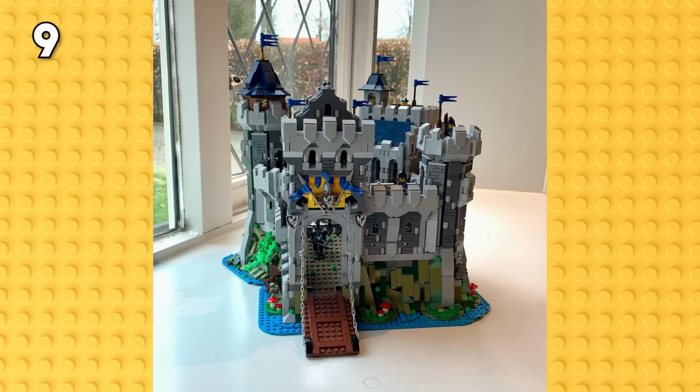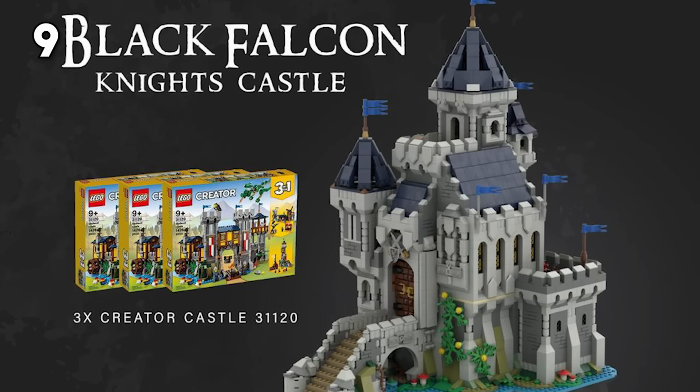Next up at number 9, we have the 4x3-in-1 castle by Madewithbrix. Now, if you're a castle fan, I'm sure you're already familiar with Madewithbrix's other MOCs. They made this insanely detailed 3x3-in-1 rebrickable model back in 2022 that was super popular in the castle community.